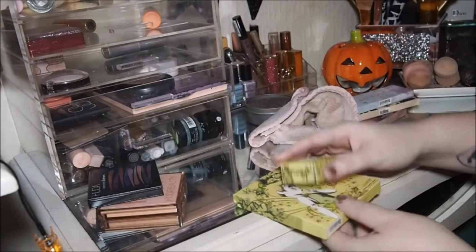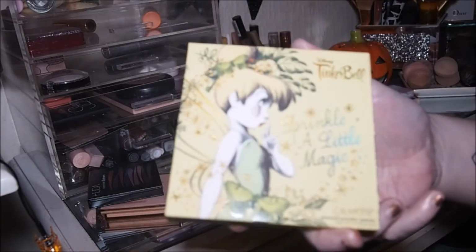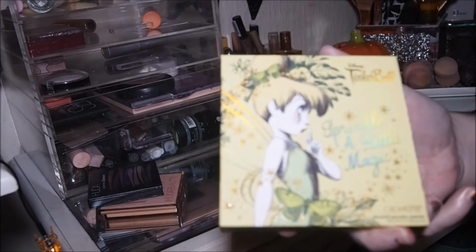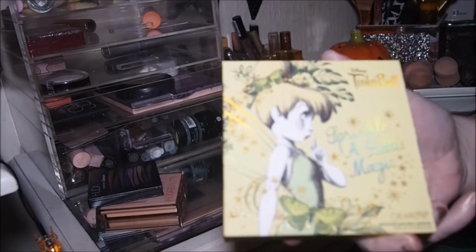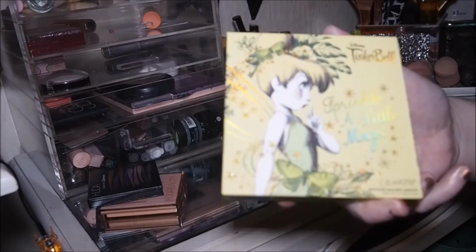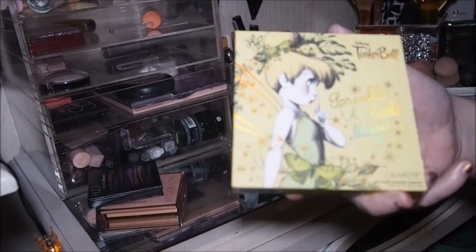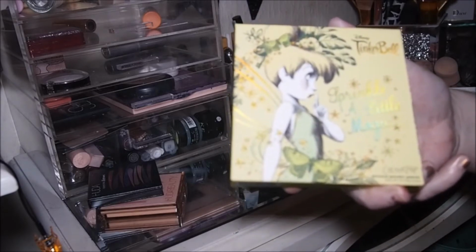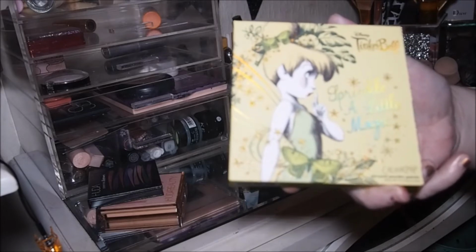I decided to pull this Tinkerbell palette out, just because I've used it before in the first impressions and I didn't really like it. But then I've used it now for 3 days, and the ShopMyStash is a little bit late going up just because I wanted to get my overall thoughts and do a little review for you guys, which you'll see on Wednesday, I think. Either Monday or Wednesday you'll see it.